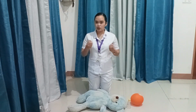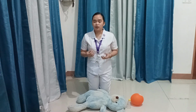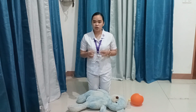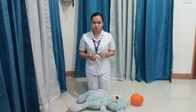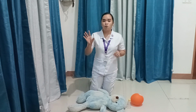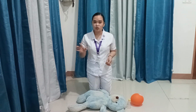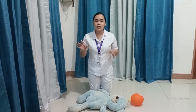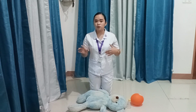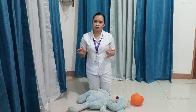So if the patient is a child, so children are within the age group of 1 year old to 8 year old. So for the child, we have to pull one hand in correct position for chest compression. Since my right hand is my dominant hand, I will be using this one and then give 30 chest compressions in 1 to 1.5 inches deep at a rate of 100 compressions per minute, and we will be continuing 5 cycles of compression and 2 rescue breaths per cycle.